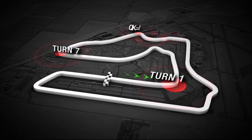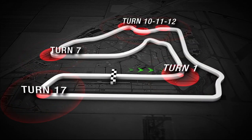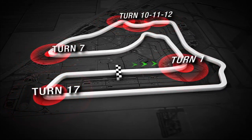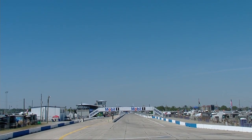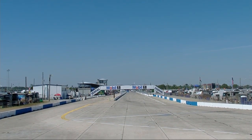The names tell you everything about this place. Christensen, Gurney, Fangio, Jean Debian, Le Mans. They are all historic names in the endurance racing world, and they're all reflected here at Sebring. Clear skies, great temperatures, huge crowd, atmosphere, history.